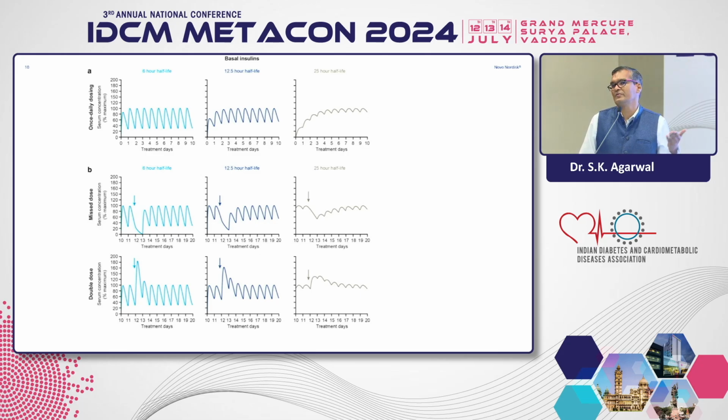So this slide I have added, and you can see that if you use a basal insulin with a shorter half-life, let's say 6 hours, there will be a lot of peaking effect. So there is a lot of variability in the first, and if the half-life is 12.5 hours, there is less variability, but still variability is there. And if the half-life is very long, like 24 hours, then the variability is lesser.